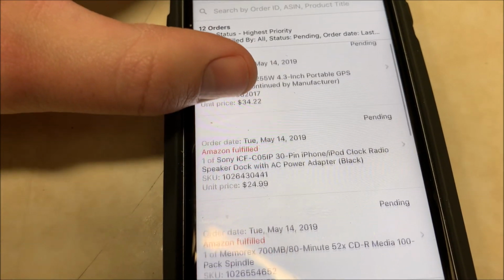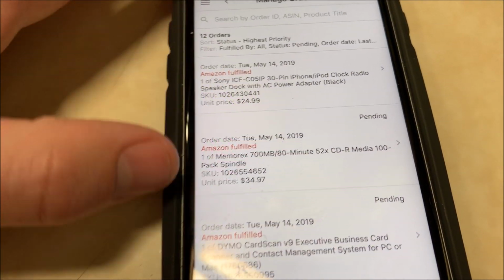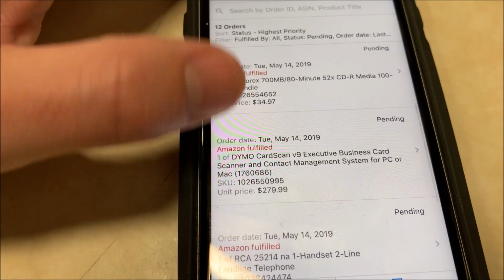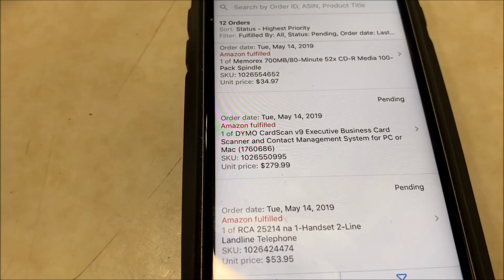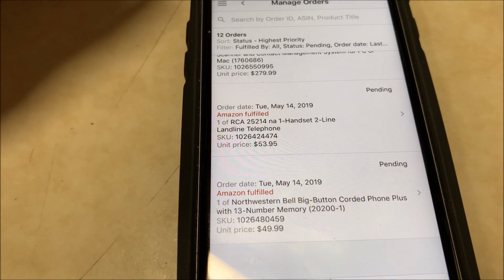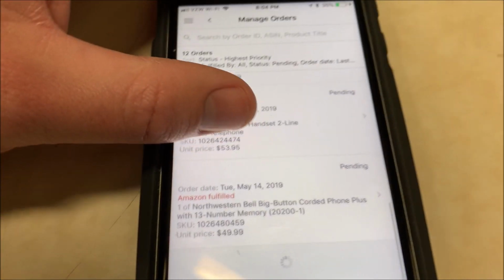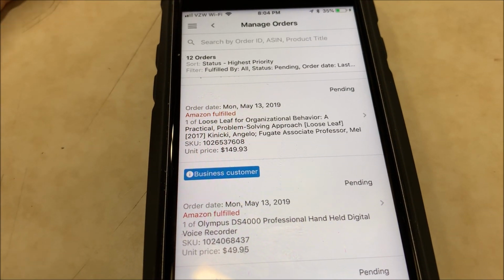Pretty good day, honestly. Amazon, I don't have my other phone on me. Let's grab my other phone. On Amazon, I got 7 sales for $489 so far. Let's see some highlights. Sold a Garmin for $35. This is one of those clock radios with the iPod dock that I always buy. Sold for $25. Some CDs for $35. This was a good one, a Dymo card scan. This scans like business cards and whatnot. $279. And then a couple of phones for $50 and $50, both about in the $50 range. And then that's it for today. I think that was only 6. One of them must have already shipped, and I have no idea what it was.